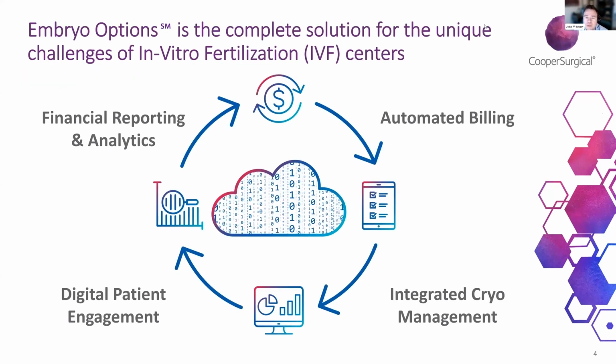We have 4 pillars that we work off of in assisting your clinics. We have financial reporting and analytics. We have automated billing. We do integrated cryo management and digital patient engagement. And I'm going to dive into each one of those and how we support you individually with these 4 pillars.